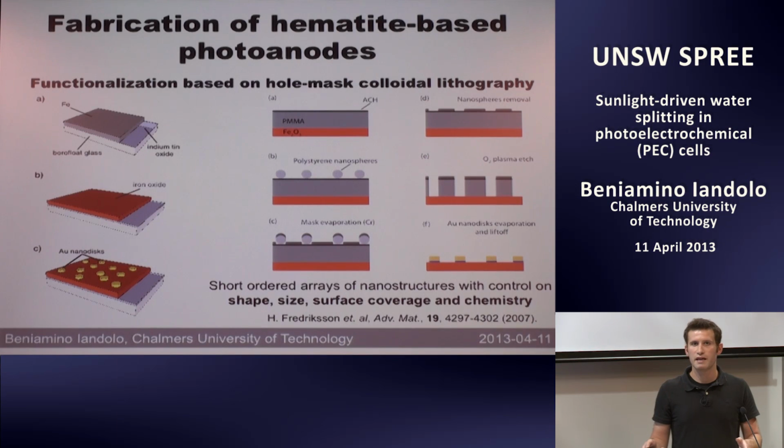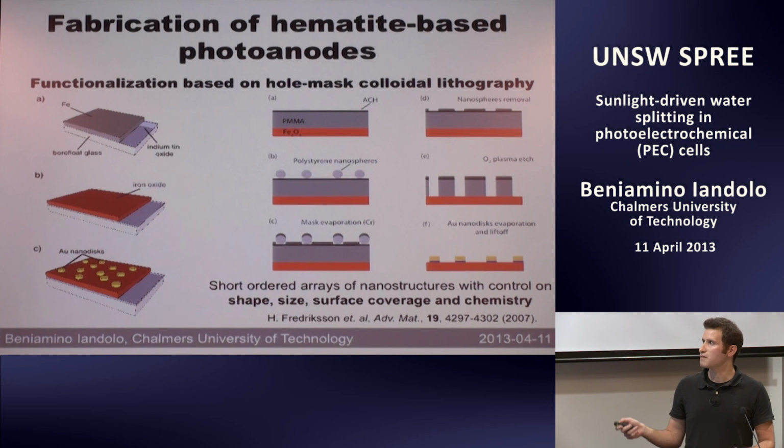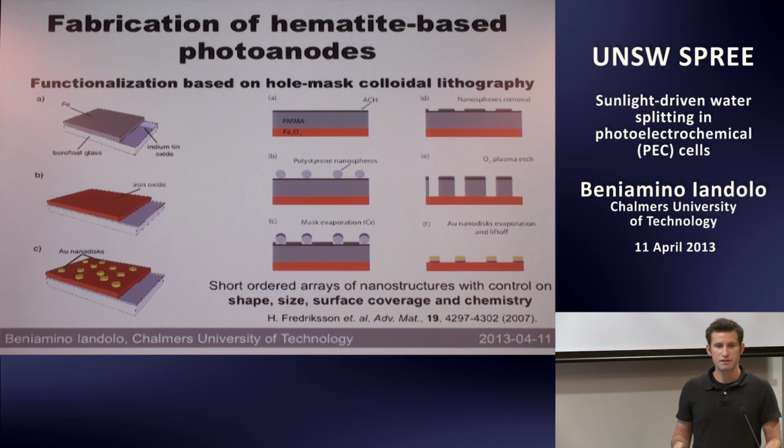So with this technique, you end up with short-range ordered arrays of nanostructures, and it turns out you can control important properties like the shape of your nanoparticles to a high degree. Shapes like cones and rings have been demonstrated already. You have good control over size, surface coverage, and chemistry.